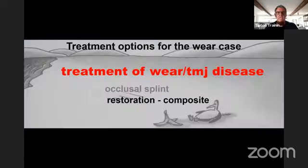So let's look now at the major part of this presentation, which is the restoration. We can restore our patients in two ways. The first way is with a softer material, a plastic material, which we know is composite. And the second way is to go to a harder material, a little bit more like enamel, which will not wear down, which of course is ceramic.